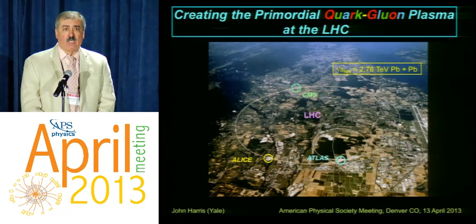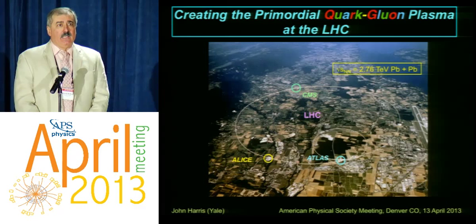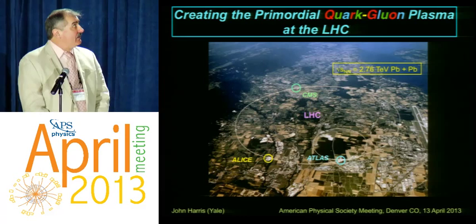This morning, we will hear about exciting results from a laboratory 25 miles away, a laboratory 6,000 miles away, and a laboratory 1 million miles away. The first presentation will be by John Harris, creating the primordial quark-gluon plasma at the LHC. John.